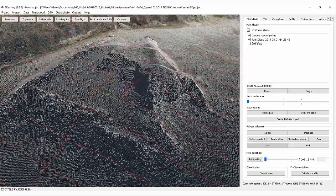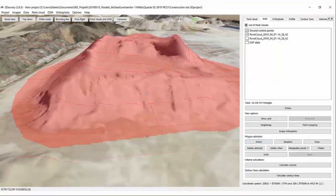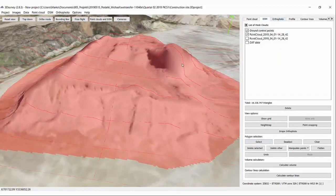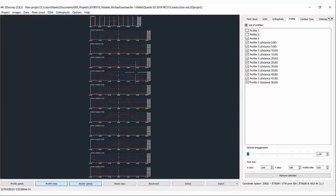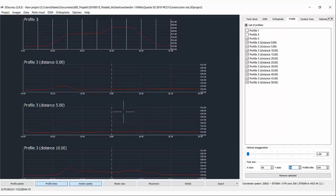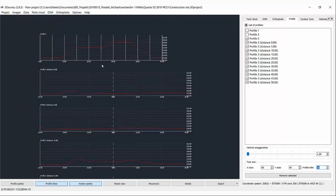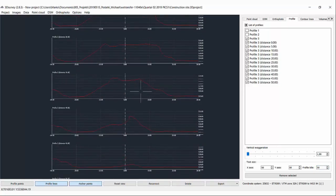We can see those red lines already in the point cloud step, how they go. Then you can see this in a DSM model. You can see calculated profile lines here in an orthophoto view, and of course as graphs. So this is our longitudinal profile line. Let's just make the text a bit smaller, so to 50. Just a second. Okay, profile title also. So you have a quick option to set the values, and here we see our longitudinal profile line and then cross sections every 5 meters.